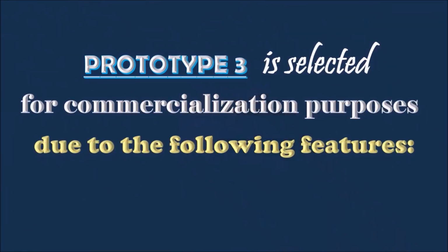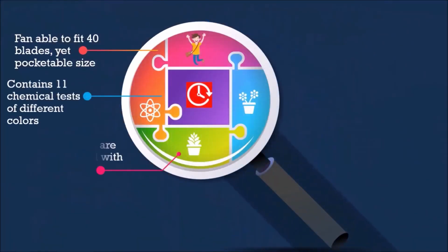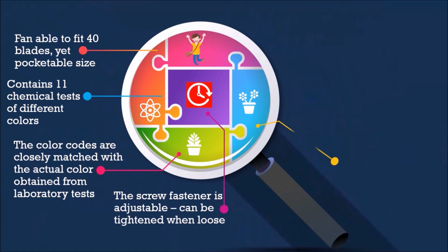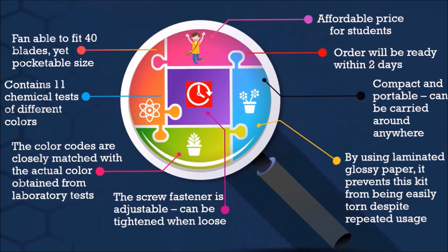Each blade consists of the name of a chemical test with the chemical equation involved and a QR code that directs the user to the actual image of the chemical test. The color codes closely match the actual color obtained from the laboratory test. The selling price is affordable to students and order requests are ready within 2 days. The following are the steps on how Fantastic Kit is applied in the student learning process.